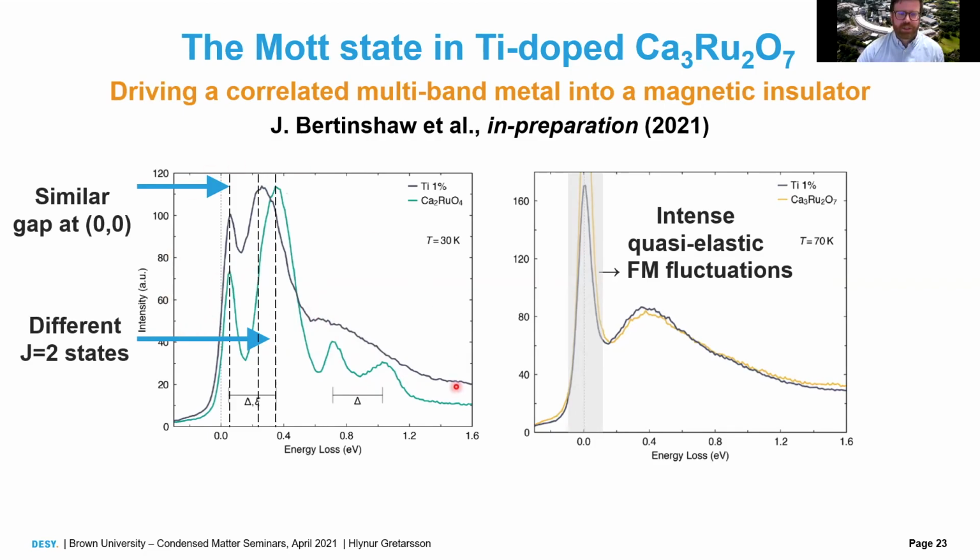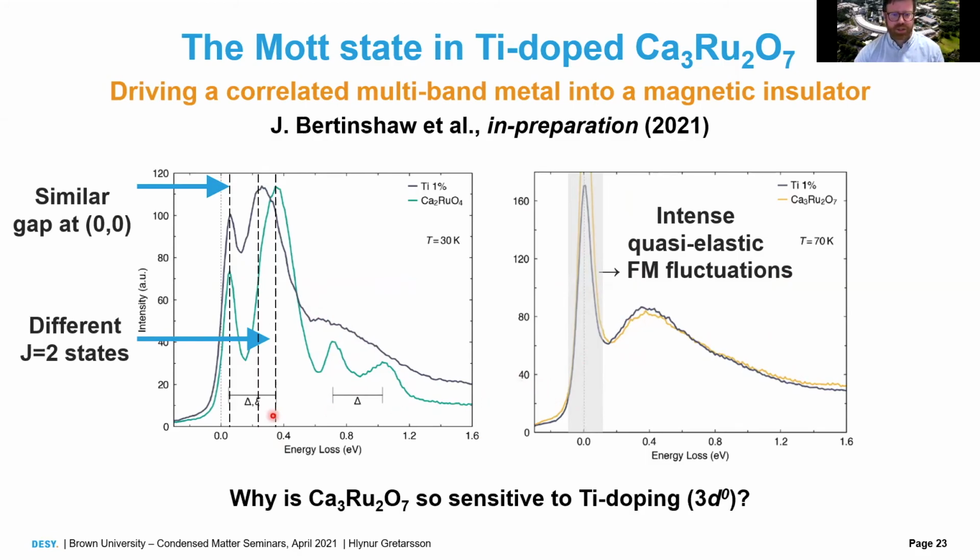So this is nice. So it seems like what we're able to do is to push the system towards the excitonic model. If you go into the paramagnetic state of 327, the titanium-doped, then it looks more or less identical to the paramagnetic state in calcium 327. So both have the strong ferromagnetic fluctuations. It's not clear to us why 327 is actually so sensitive to titanium doping. So this is 1%. It shouldn't do anything, but it does a lot.